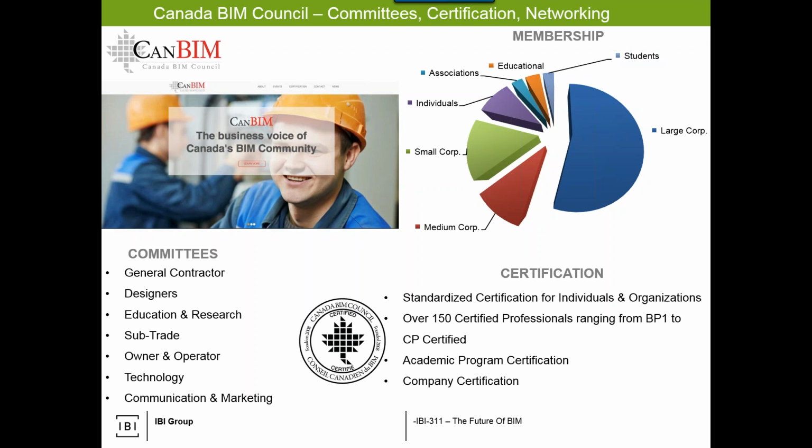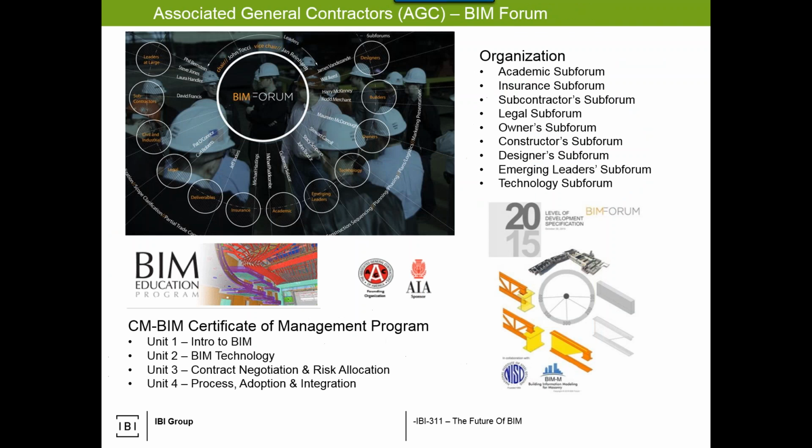And their committees are open to all members, whether Canadian or from elsewhere across the globe, to give feedback and interact. And they actually added an international committee to help expose Canada to things happening elsewhere in the globe.